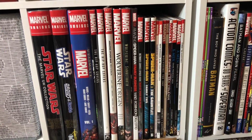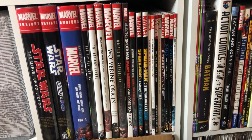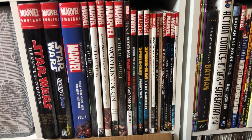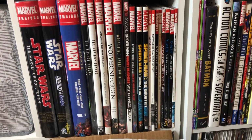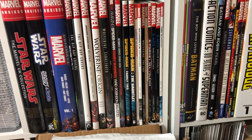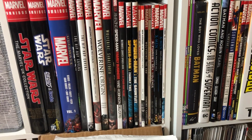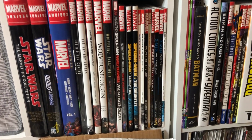And then Spider-Man Family Ties and The Gauntlet. I don't remember where I got those. Hawkeye versus Deadpool trade paperback. We got a bunch of trade paperbacks. So we got New Avengers, Wolverine the X-Men, X-Force, Sex and Violence, and then the Dark Phoenix Saga and Days of Future Past, which are both in that Uncanny Volume 2 Omnibus.